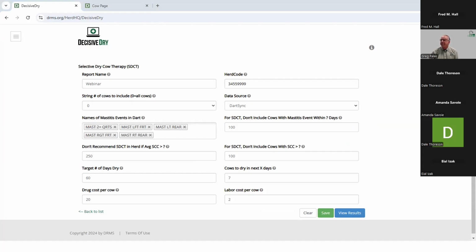I think we're a small enough group. If somebody, rather than typing in the chat, just wants to unmute themselves, they can go ahead and ask the questions direct.